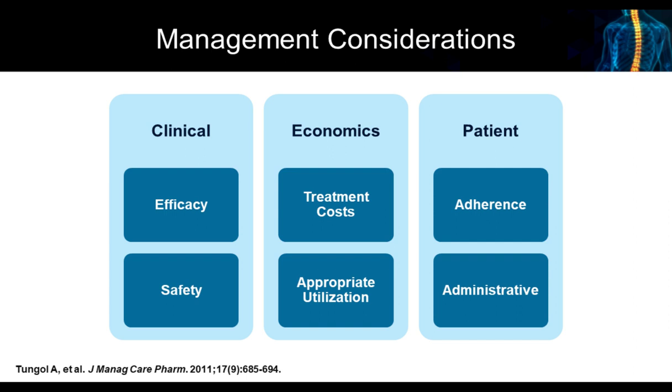When we talk about the management considerations, one of the things that we've always tried to take into account are the clinical types of things. So how well does the drug work? The safety of that drug. Couple that with what are the issues for the patient. So are we going to have an administrative burden? If you look at nusinersen and even onasemnogene, you've got some administrative things that need to happen there. You definitely, in the case of nusinersen, want to guarantee that you're going to have an adherent patient. Couple that with the treatment costs and then making sure that the utilization in the patients that you're treating is appropriate.